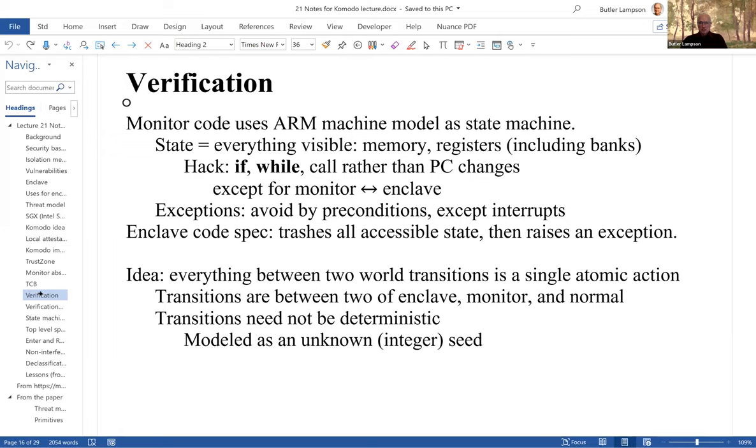Modeling non-determinism in a Z3-based verifier like Dafny is not particularly, it's possible, but it doesn't work out very well. So they do something similar to what we saw in IronFleet under the name of, what did they call it? Something, I can't remember, making something concrete.